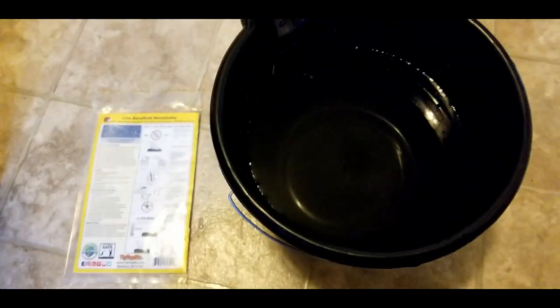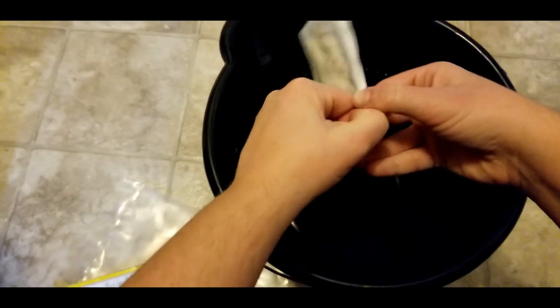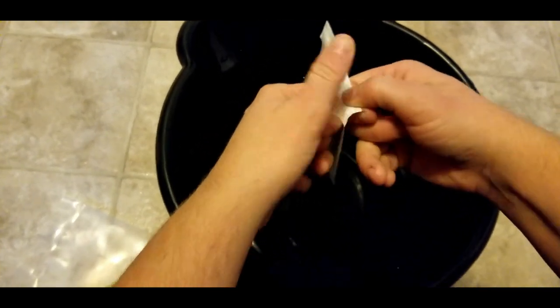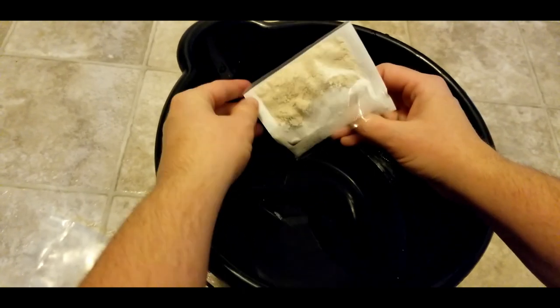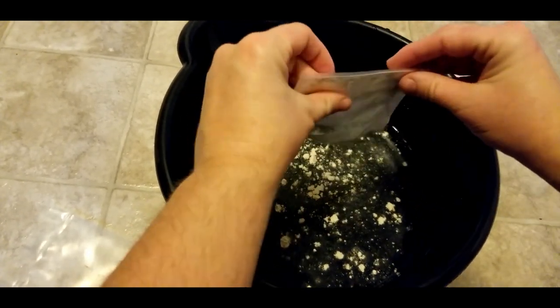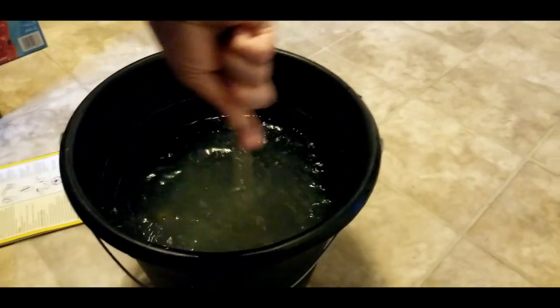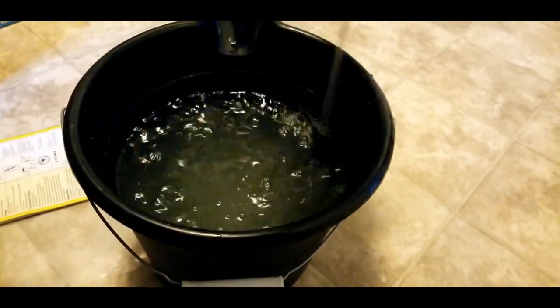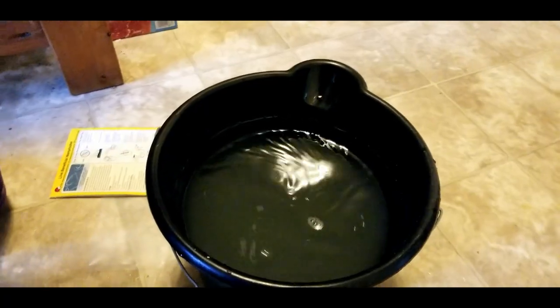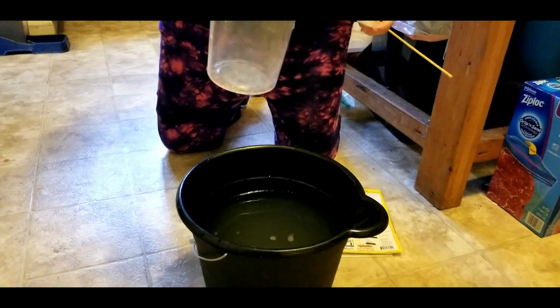And then you're supposed to add the packet, stir, and leave for 20 to 30 seconds to activate. Okay. And now we stir thoroughly. And then my method for doing this is I'm just going to be getting a cup, dipping it in, and watering all the plants.